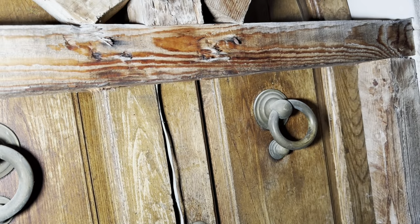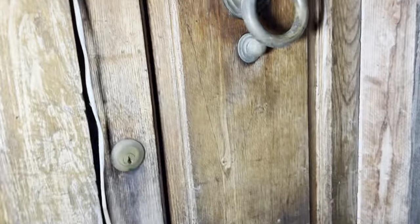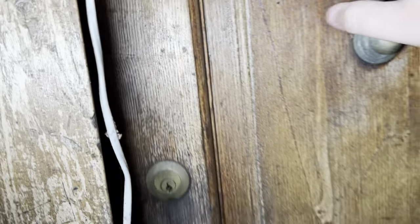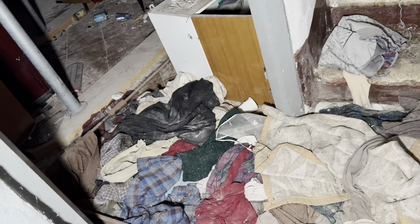This is the one that's been held together by all sorts. I don't know whether I can actually open this door or not. Oh, I can. I just want to show you. Oh, it's just full of people's stuff all over.